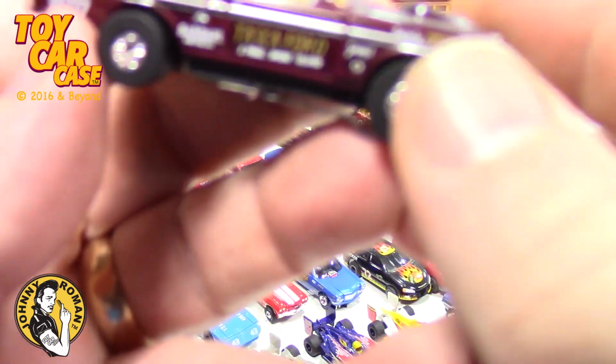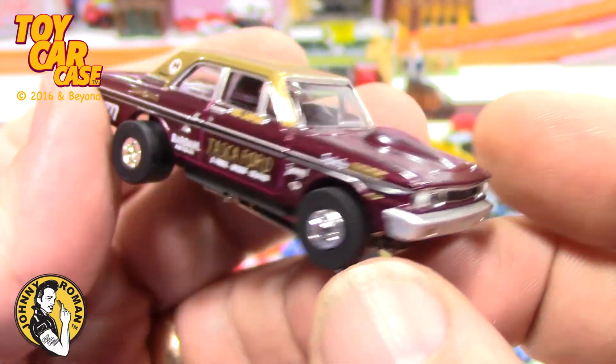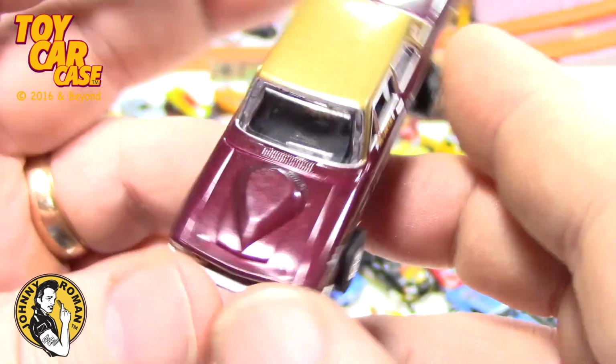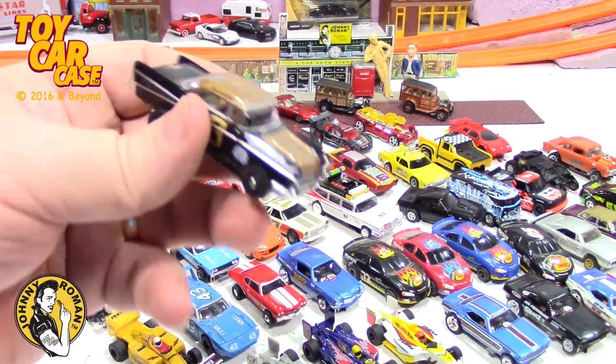Oh, some old school. Again, here's another Ford. Now, we've seen one just like this before. So this is a double. But that is crazy, man. That is crazy cool. Do you have a favorite yet?